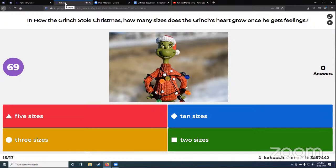And we have 70 seconds left on the clock. We have 2 answers in. The movie How the Grinch Stole Christmas is based on the popular book of the same title by Dr. Seuss. We have 3 answers in. How many sizes does the Grinch's heart grow once he gets feelings? Red, 5 sizes.